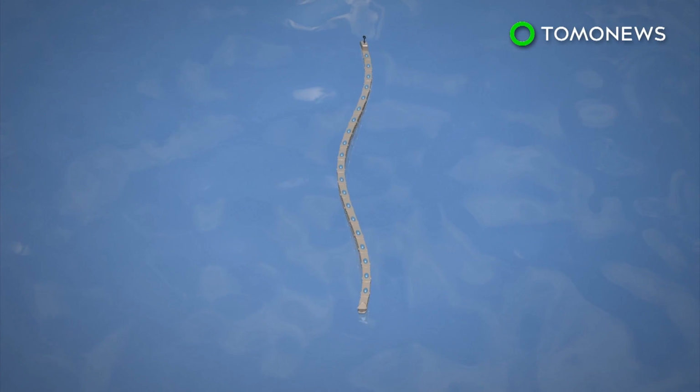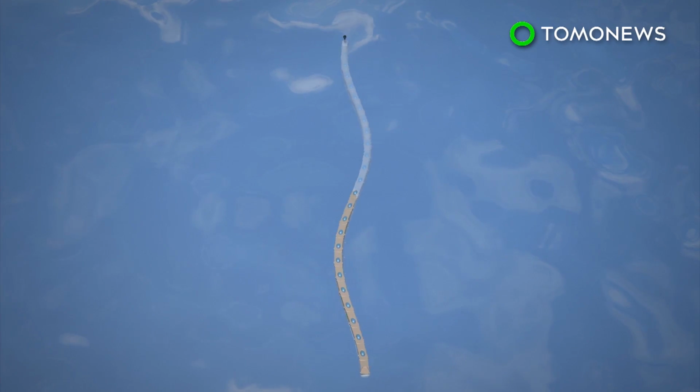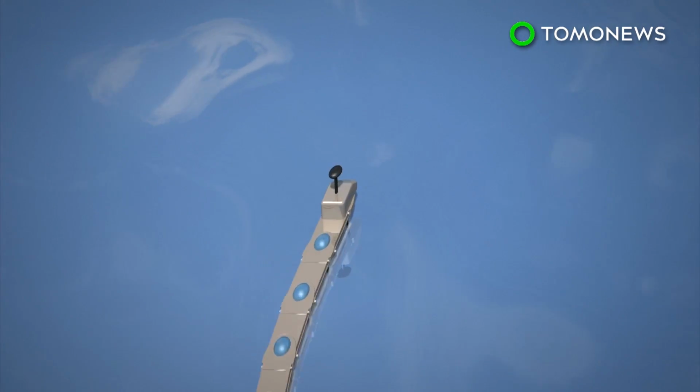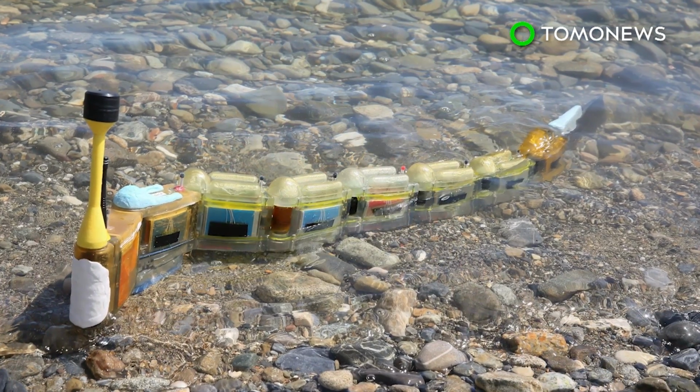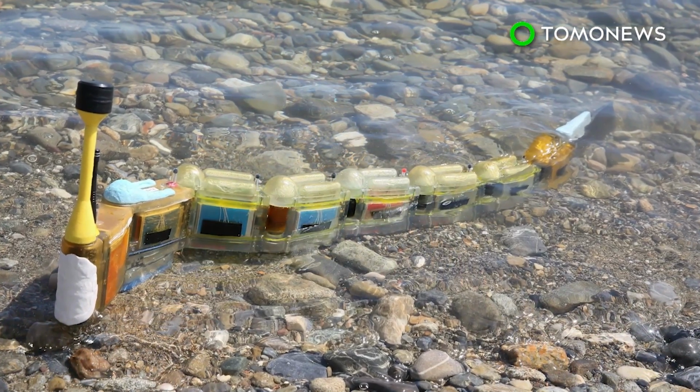Meanwhile, electrical sensors can track water temperature, and chemical sensors test water acidity. More modules can be added as needed. The robot can swim on a route or make its own way through a body of water to find the source of pollution. And while it's very cool, we're not exactly sure we'd want it swimming beside us.